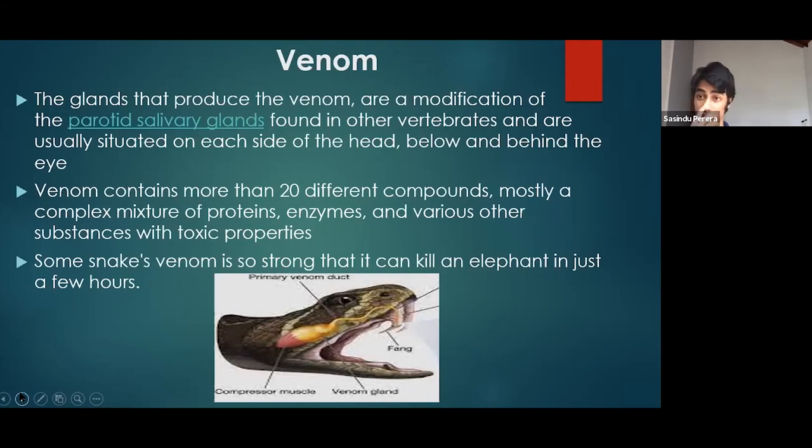Some snakes' venom is so strong that it can kill an elephant in just a few hours. Like Sehath said earlier, the inland taipan is the world's most venomous snake, and it can kill you within 45 minutes. If you can see here in the picture, you can see the venom gland that stores the venom, and the fangs that project the venom when required. Okay.